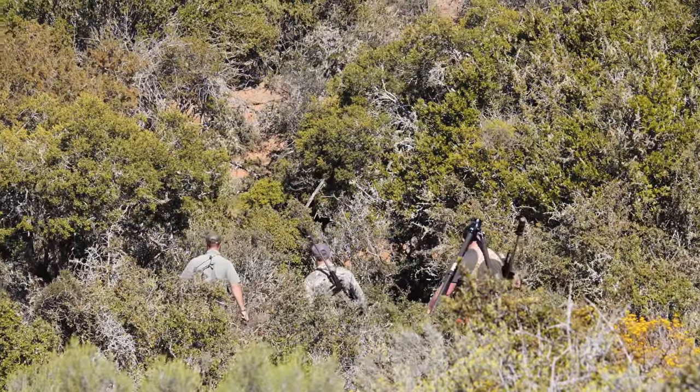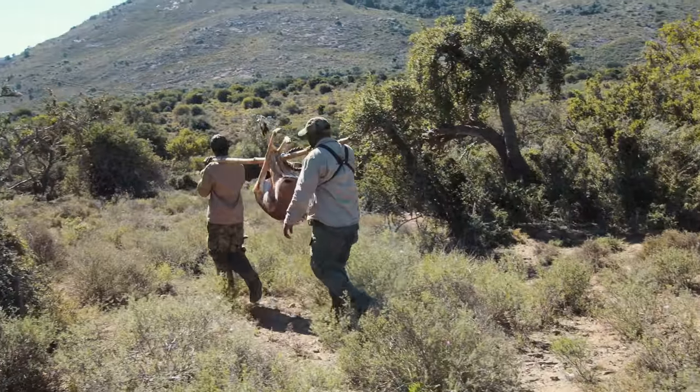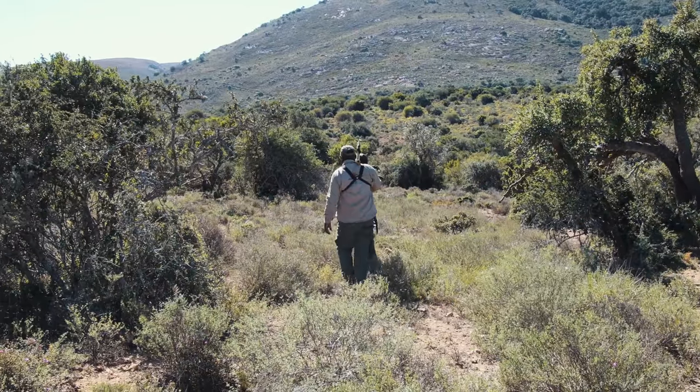This was only a 2-day hunt for us. That means as soon as we recovered an animal, we were immediately searching for the next one.